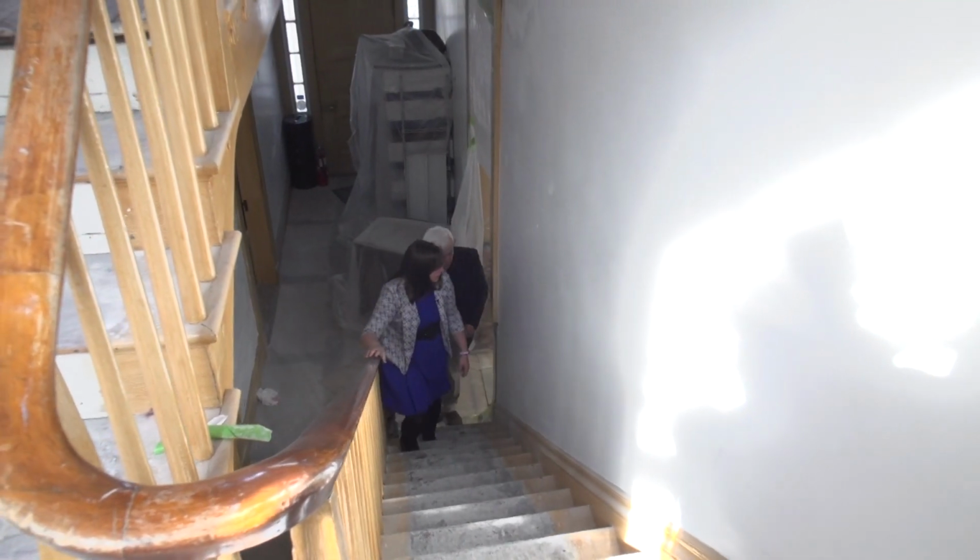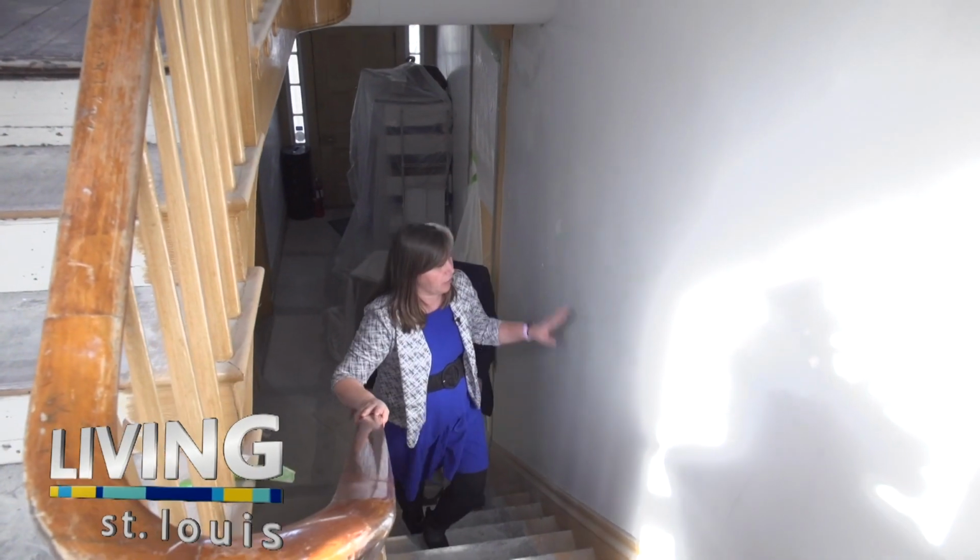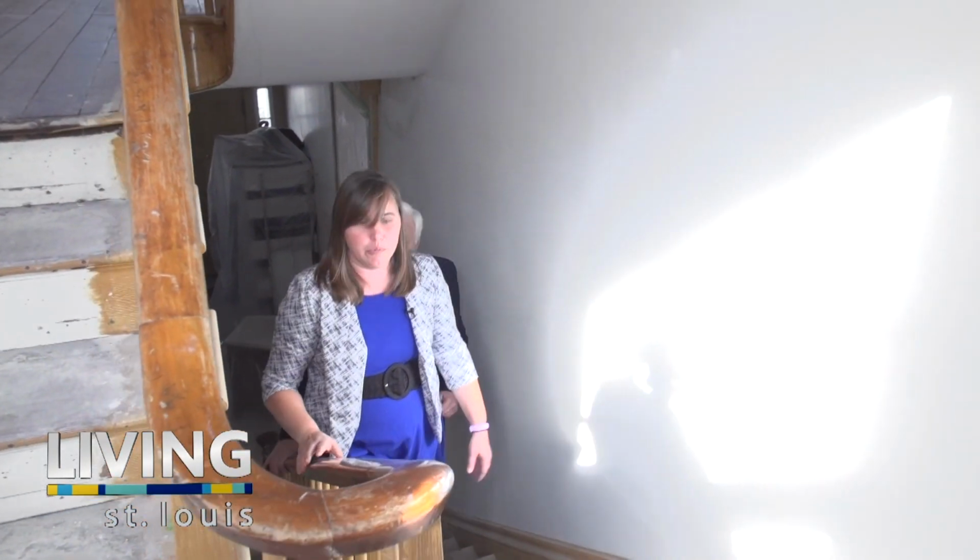So it looks here like there's been some replastering or something done. Yeah, especially with our ceiling. We've had a lot of work done. It came down through the ceiling on the first floor and really made a mess of things down there. So we're happy to have that fixed up.